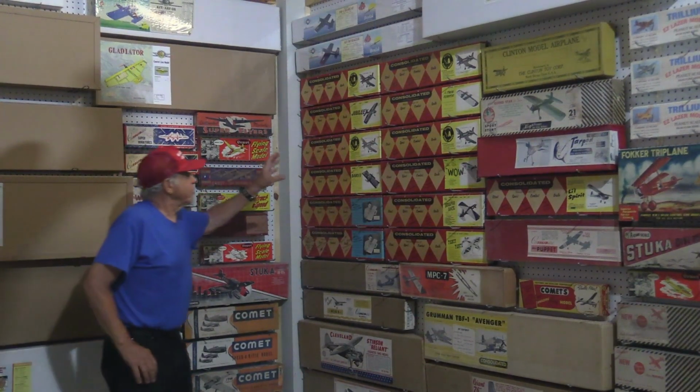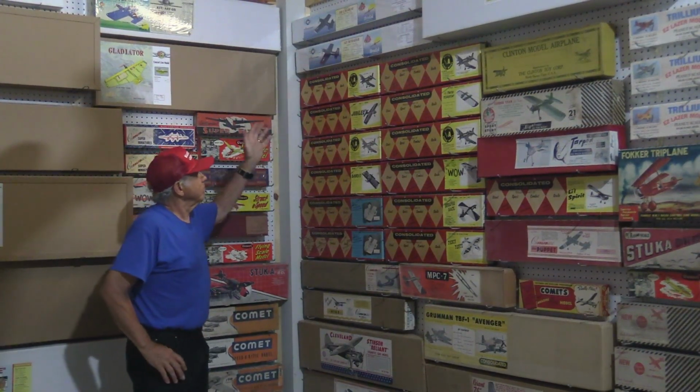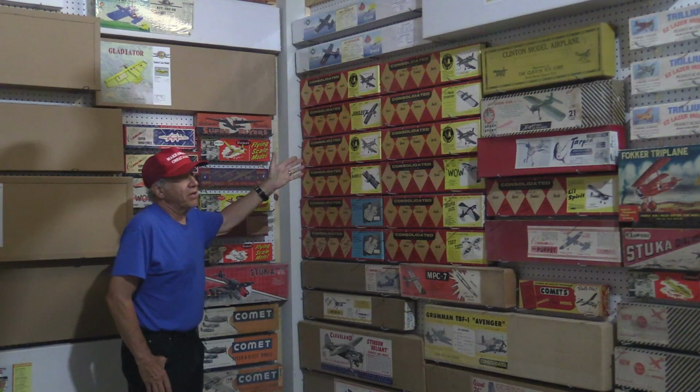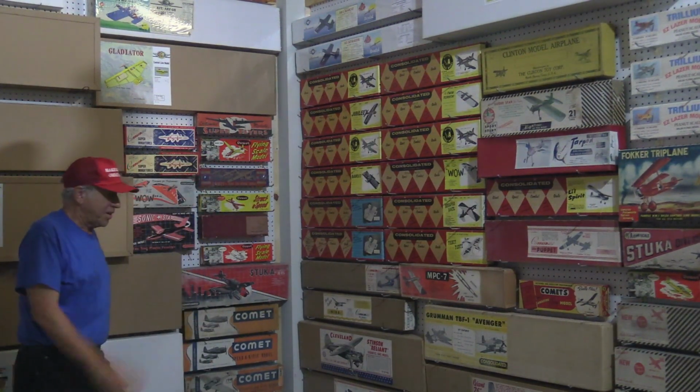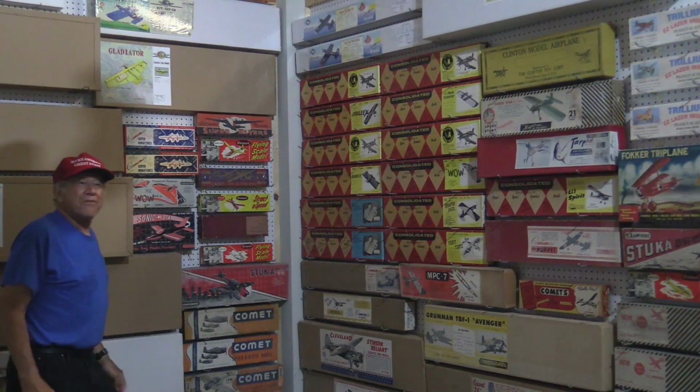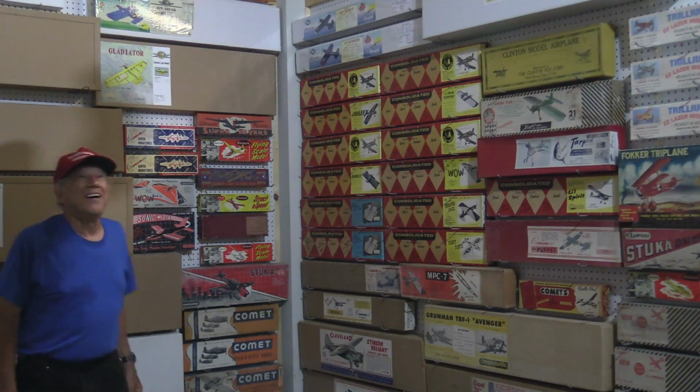But he has a very rare collection. A lot of these were literally found in a private collection, purchased, and put on display. These will never be built. They're strictly for the life of the museum, if you will.